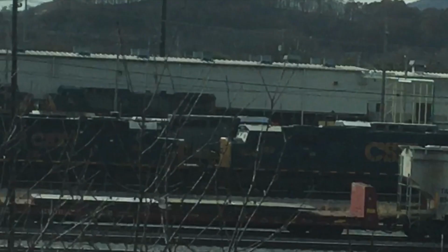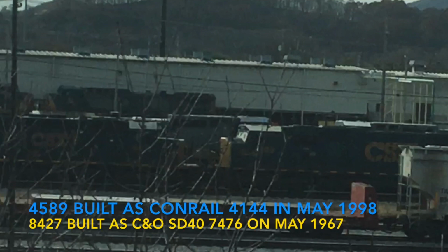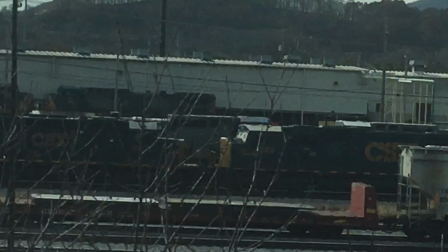And the next two units were GP38-2 number 2668 and Road Slug number 2294. The last three units, however, I happened to get in clips from Volume 1 of Railfanning Cumberland. And the last three units that are actually in the main deadline near the main were C40-8W number 7694, SD50-AC number 4589, who happened to be the Spirit of Nashville, and lastly, SD40-2 number 8427.